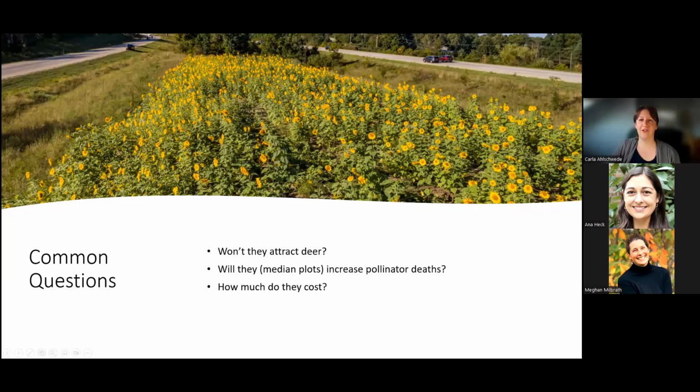Another common question is how much do they cost? And I mentioned that already. It's about $600 per acre.